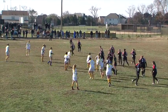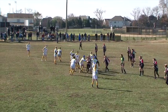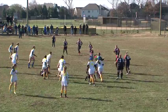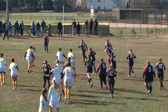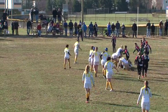Now here's my 15, taking it in. Elizabeth Myers, another chance to run. Someone's got to move. Yes. Get a lot of ball movement here, but not going forward. That's what I'd love to see improve.